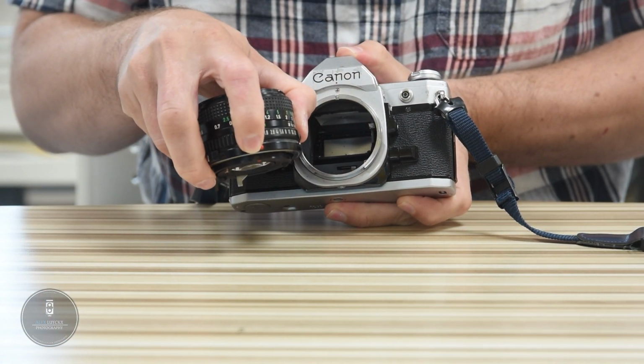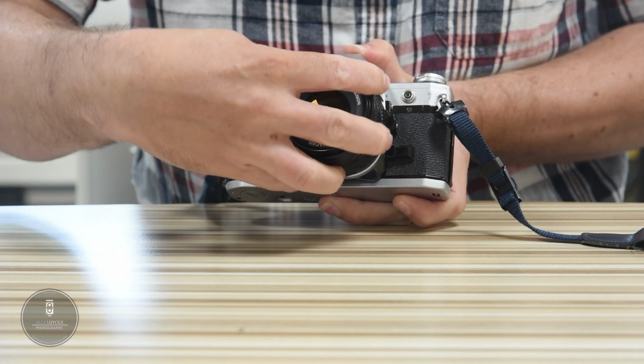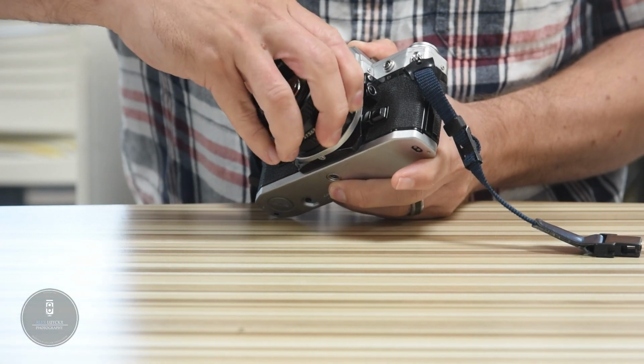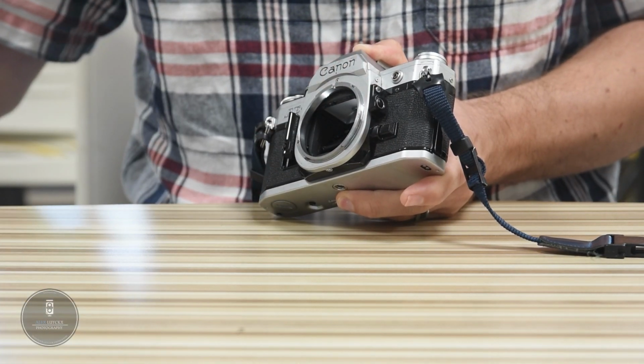So if you do feel it's a bit awkward, I suggest going with the new FD mount lenses. And you simply, again, align up the red dots, you twist the lens onto the camera body, and you can do it with one hand. And then to release it, you press the release button and you unlock and twist the lens back. Much more familiar, especially if you're coming from a Nikon, Pentax, or Minolta style camera. And it all depends on what you're familiar with. If you are looking for more period appropriate lens for the AE-1, the collar lock ones are the ones that you'd want to get. I personally don't really care. It all depends on the price of the lens.